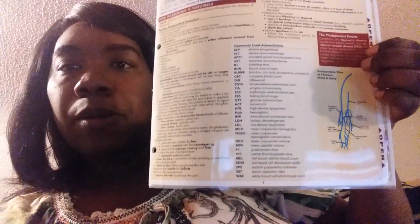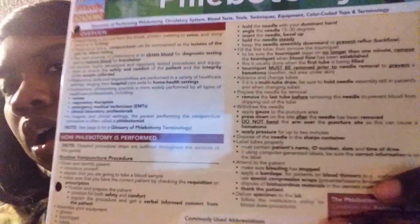Another tool that I personally use is this little flip chart. It's called Quick Study Academics for Phlebotomy, and it literally has everything. Like you see, it has your anatomy of the arm and your abbreviations, and it even tells you about the needle part, like how far to put it in and things like that. It just has a lot of information, and I got this off of Amazon.